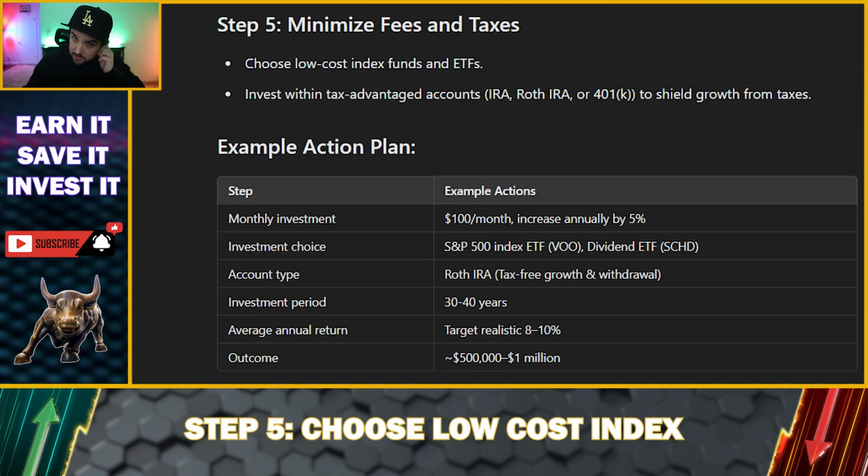Minimize your fees. Step 5, minimize taxes and your fees. Choose a low-cost index fund and invest with tax advantage accounts, IRA, Roth IRA, or 401k if you have one with your work.